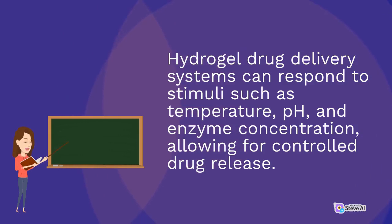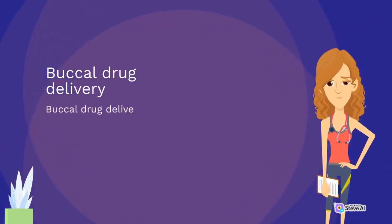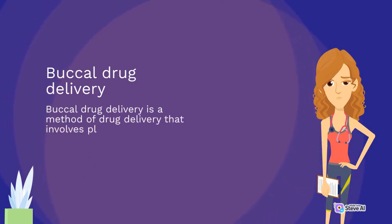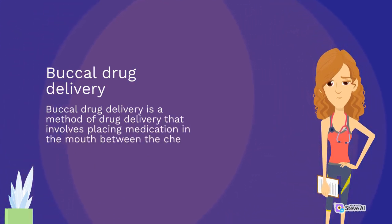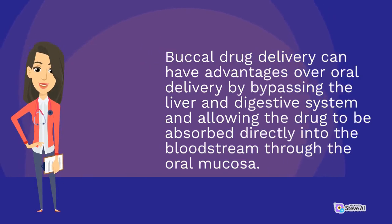Buccal drug delivery. Buccal drug delivery is a method of drug delivery that involves placing medication in the mouth between the cheek and gum. Buccal drug delivery can have advantages over oral delivery by bypassing the liver and digestive system and allowing the drug to be absorbed directly into the bloodstream through the oral mucosa.